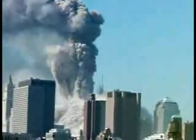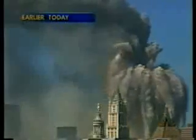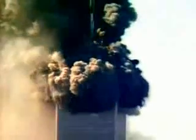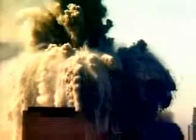Oh my God. There it is. That's a videotape replay. Also, we're trapped by this. And here is the second tower that's coming down, and this was a similar situation. This defies belief.